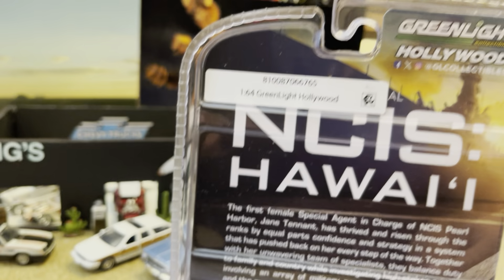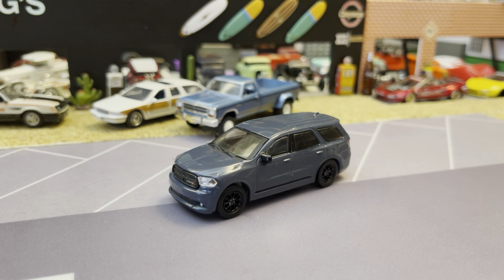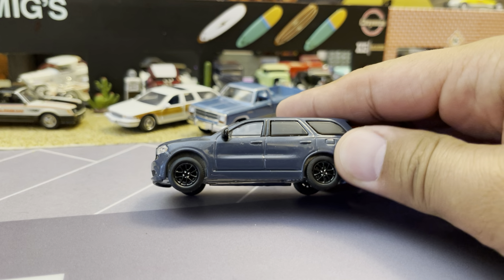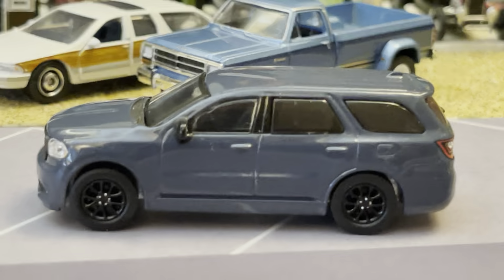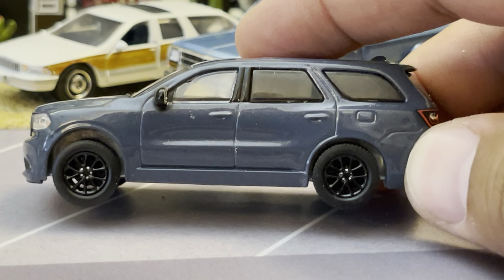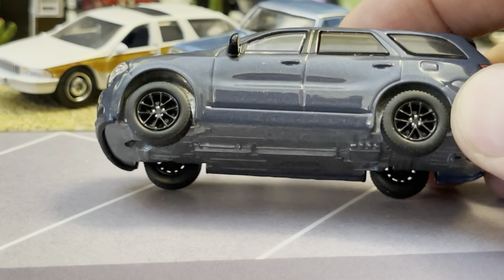This was just kind of a good color Durango to get. Didn't really look like a police car. It's just kind of a civilian one. Looks like an RT type of truck. But really good color. Now, this has an incorrect stance. You can see right here, it's kind of low in the back. It's usually pretty level on the real truck. So, I don't know how we can address that.